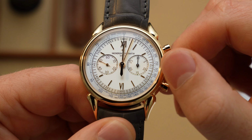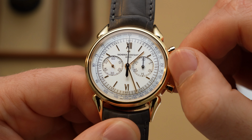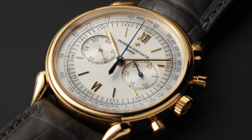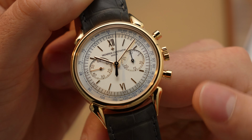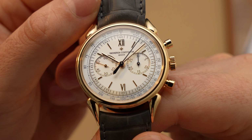While the case of the Cornes De Vache is certainly the highlight, the dial can't be overlooked. The dial of this 18-carat rose gold model, the Cornes De Vache is also available in stainless steel, is a pristine white with gold and blue appointments, and a traditional 2-register chronograph layout. There's a 30-minute counter at 3 o'clock for easy reading, and a running seconds hand at 9.